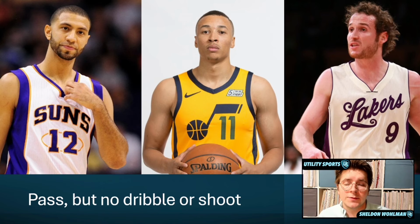But Kendall Marshall of the Phoenix Suns, at one point in his career, averaged 8 assists per game in the NBA. That's probably the most random stat you've heard today. But Kendall Marshall could pass. In his time at UNC, he was a floor general point guard, but he never shot the ball well. He couldn't really dribble and create advantage for himself. And as a result of that, he just didn't have a good, long NBA career.